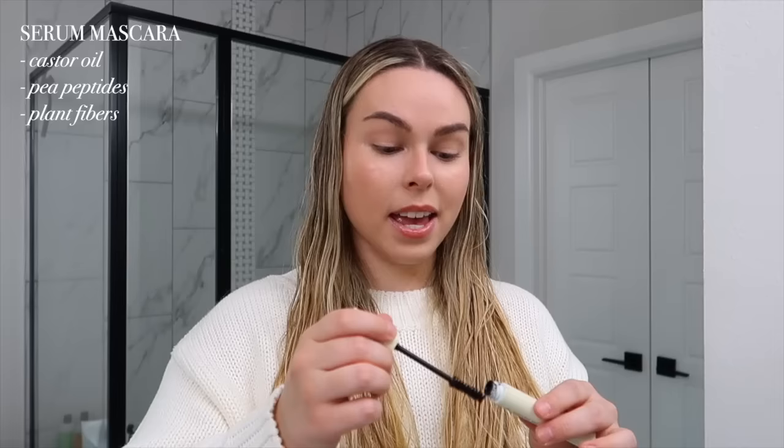I feel like I really should be doing this in the mirror, not the viewfinder. I would probably turn out a little bit better, but super easy, very quick and simple to do. Okay, just added on a little bit of brow gel. And then my last step is gonna be using some of this serum mascara. This one's great, it has pea peptides in it. Again, everything is skincare based. So even the mascara has incredible ingredients in it.